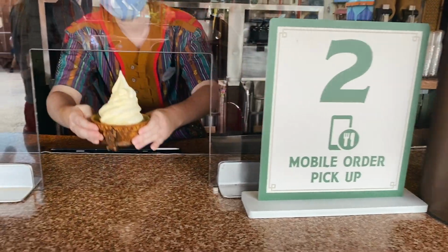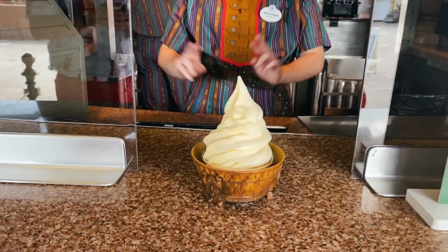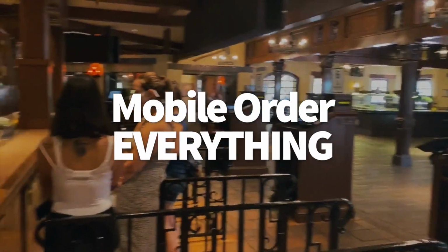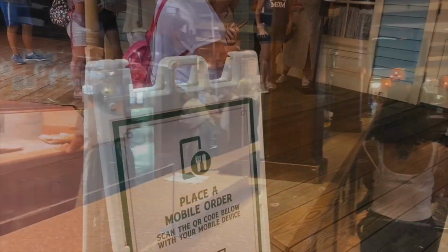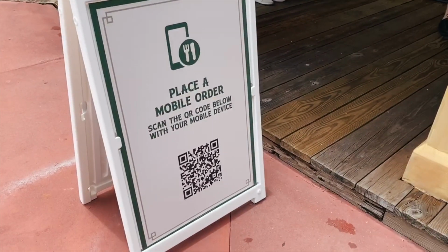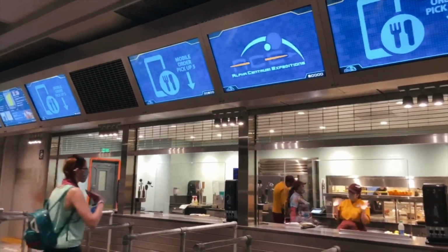Okay, the next way I've changed my mind about how I eat in Disney World is kind of mandated by Disney World right now, and that's to mobile order everything. So if you're planning on dining at one of Disney World's quick service restaurants, you're going to want to have the My Disney Experience app downloaded in advance, because mobile ordering is kind of required everywhere.